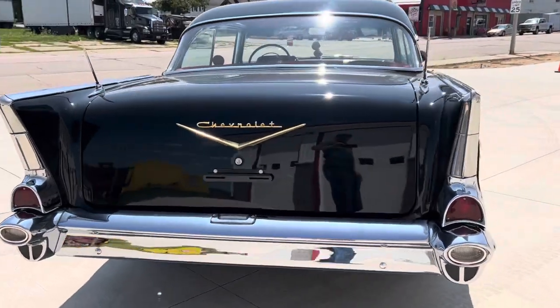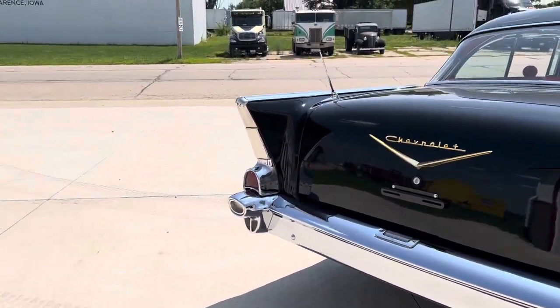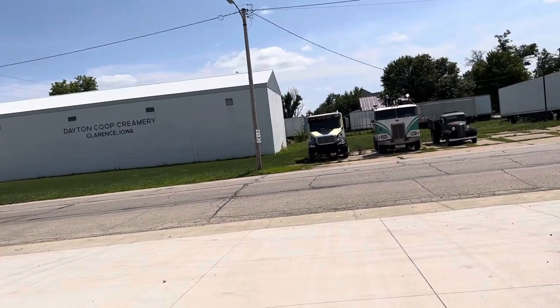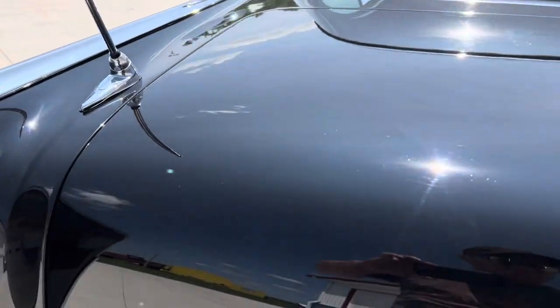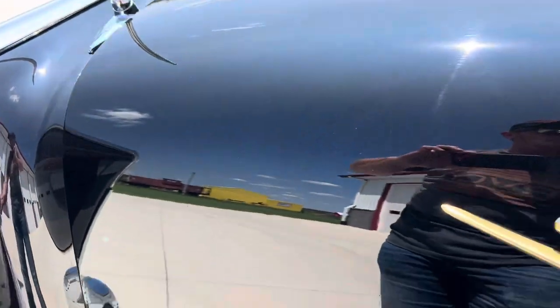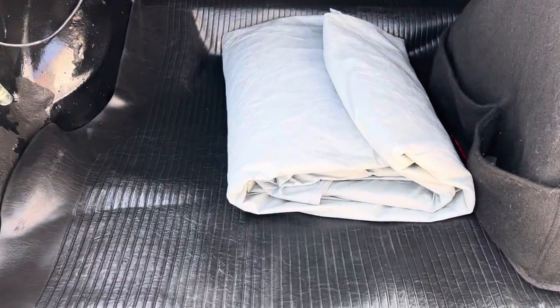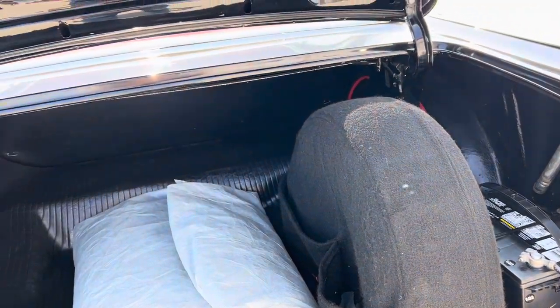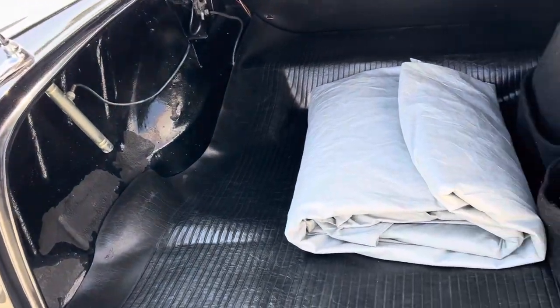lights. Gorgeous, gorgeous car. Inside the trunk, it's got the original style trunk mat in it. I can get the trunk open there for you. There we go. Original trunk mat, spare tire with a nice cover over it, rear mounted battery. Very, very nice car.